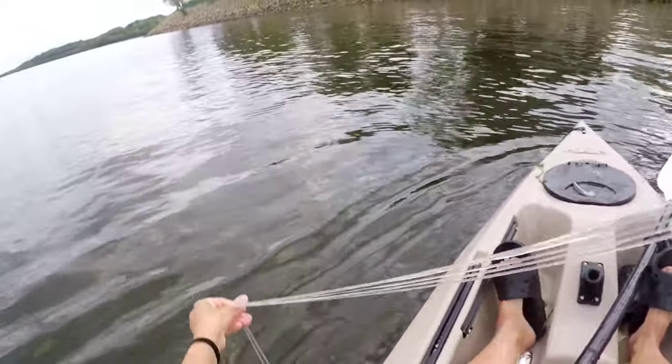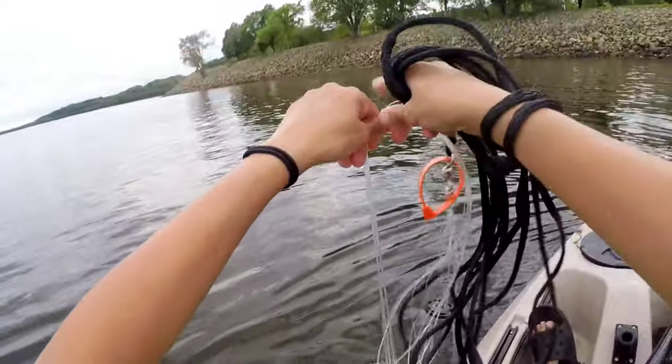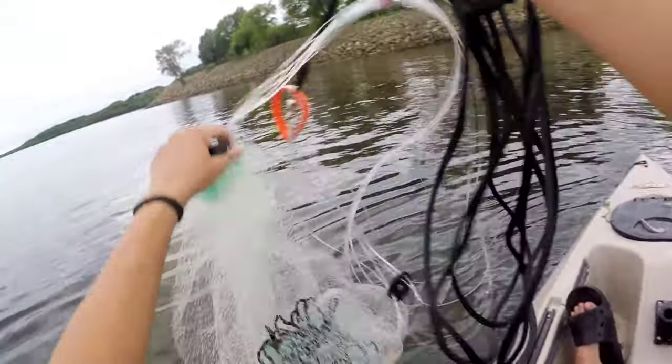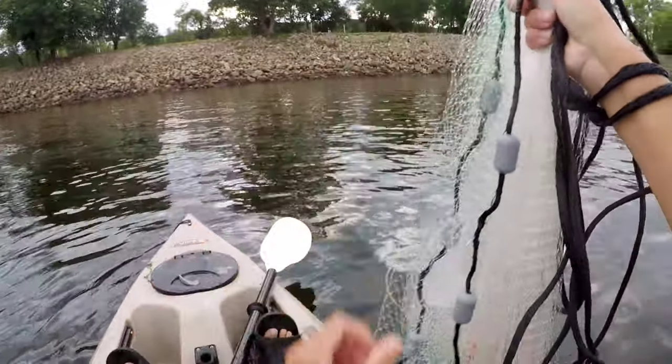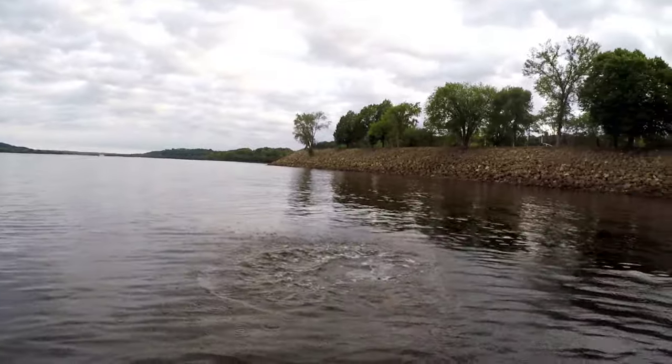Get about to the horn, grab it, release it, and then grab halfway down. And just like that, ready to throw again. That's how I do it from the kayak.